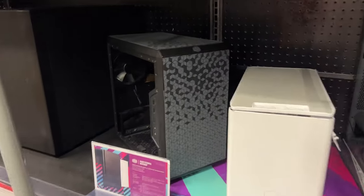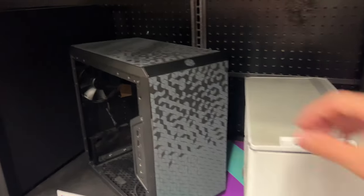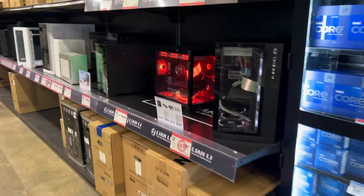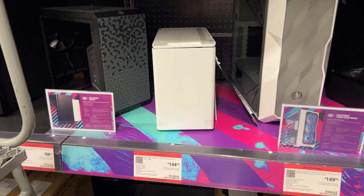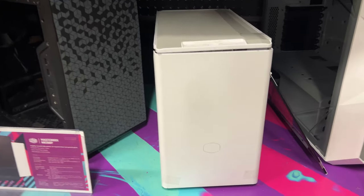All right, now we gotta pick a case. There's plenty to choose from. Yeah. Maybe something like this. It's a good size. It's got the cool magnetic, I've used this before. Maybe a Thermaltake to go with your, oh no, this is Cooler Master. I don't know my brands. So the general consensus now is keep the old case, but upgrade the GPU, probably a smart move.